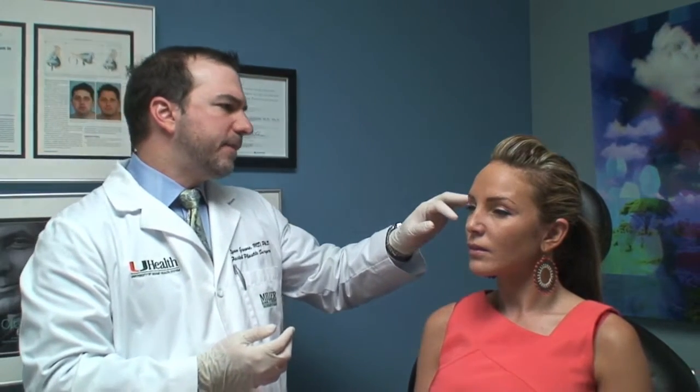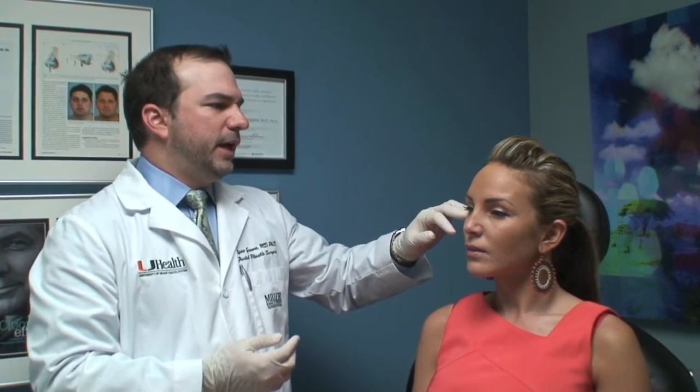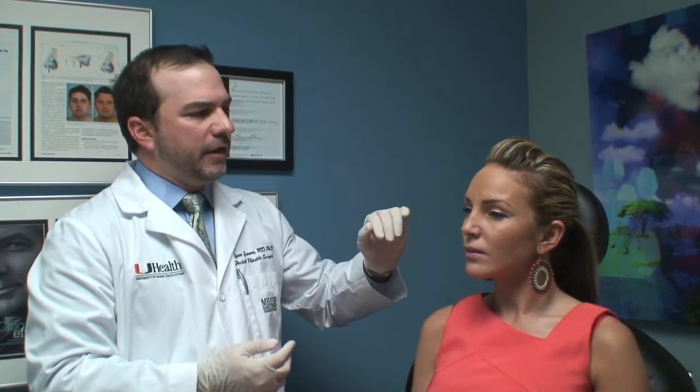But an important thing to note as well is that when we treat, we really are targeting these muscles and making sure that we're not going outside the confines, so that we don't go into other unwanted areas, other muscles we're not trying to treat. So now I'm going to show you the tools that we use for the Botox.